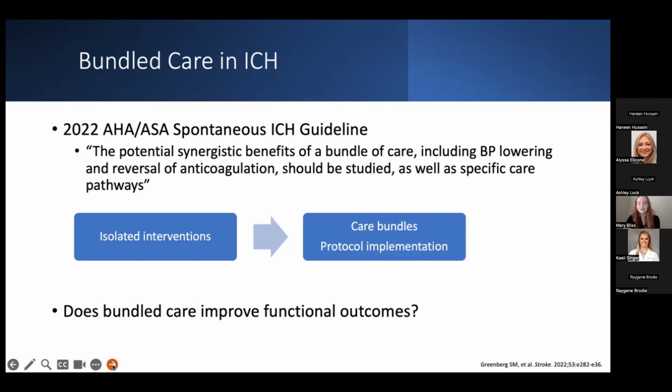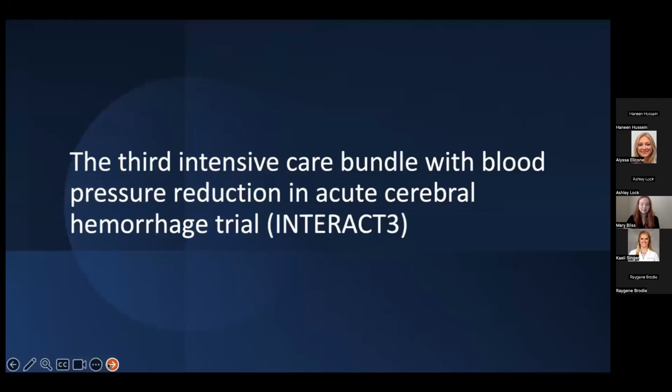A lot of times these patients are managed much more conservatively, in a much more palliative manner, just because we accept that the morbidity and mortality rate is unfortunately so high, regardless of what we do. So it is really interesting to see the shift in management for ICH. But we do need more randomized controlled trials to really see if these protocols actually impact patient outcomes. So in comes the INTERACT3 trial.